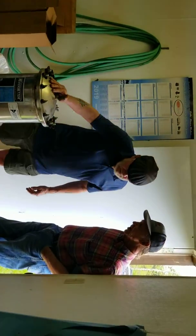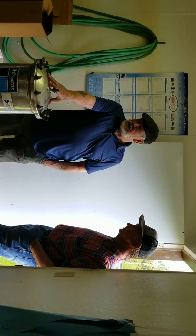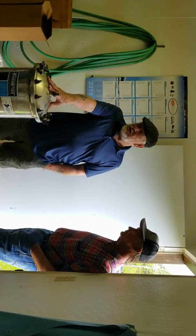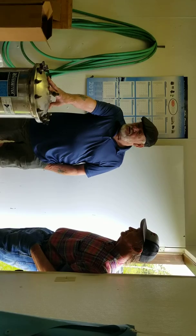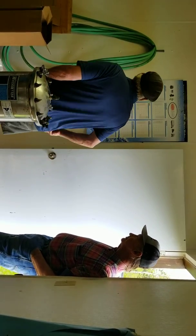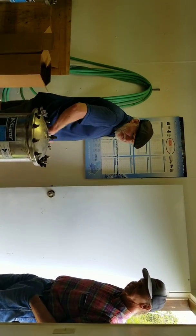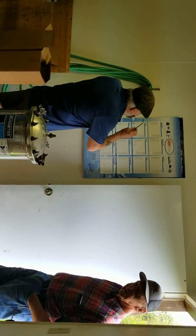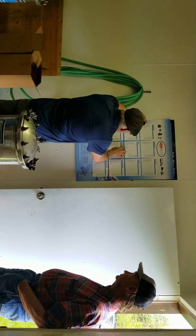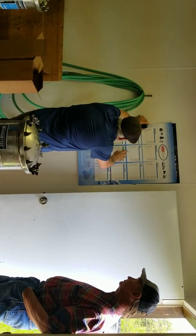How often are you changing the filters? Well, I just changed these probably about the middle of May, I guess it was. So what's down underneath here? Just crawl space. Okay. So that would have been just 2 weeks ago, basically? Actually, I changed on the 28th of May.